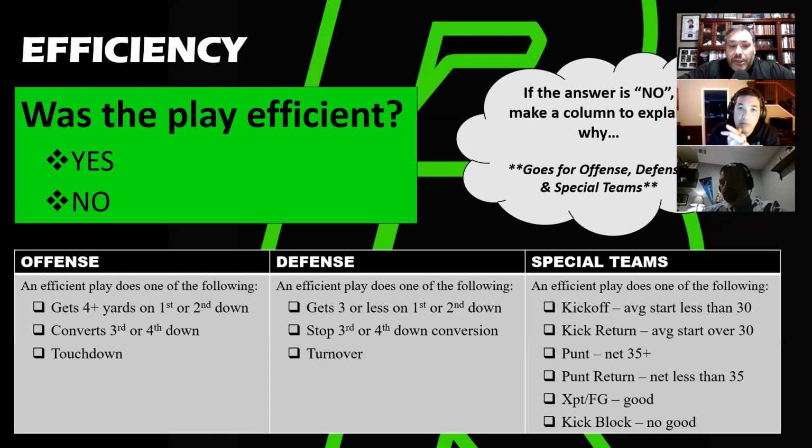At least you need to chart every 3rd and 4th down. And by 4th downs, I mean every 3rd and 4th down where they went for it. When they're playing, you need to chart those because those are really simple. I feel like that's pretty universal. There's no debating that. You either got the 1st down or you didn't. Did you get them off the field or not?